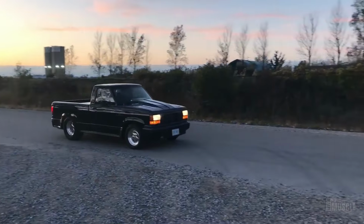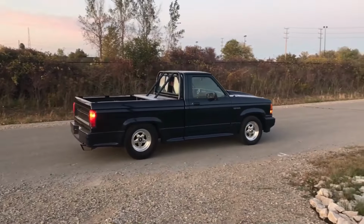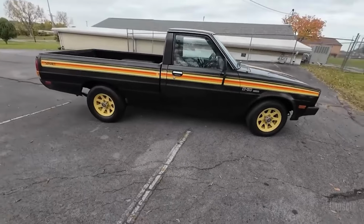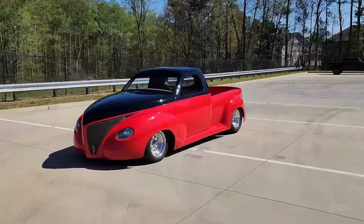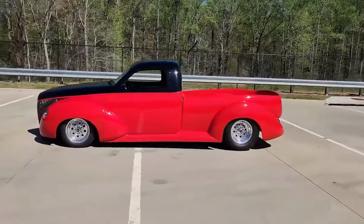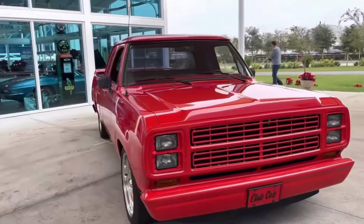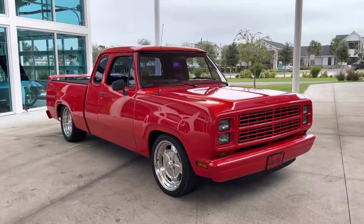Think you know American pickup trucks? Let's take a journey through automotive history to uncover some of the most unique and rare American pickups ever made. From groundbreaking designs that reshaped the market to hidden treasures waiting to be discovered, these trucks showcase the best in innovation, style, and performance. We've curated a list of the 15 rarest American pickups, each with a fascinating story and unique features. So grab a snack and let's dive in.